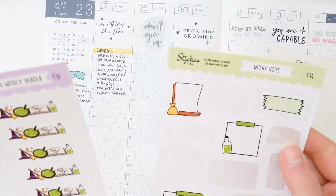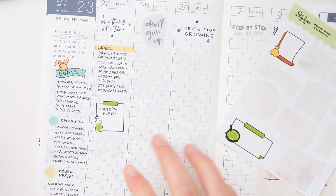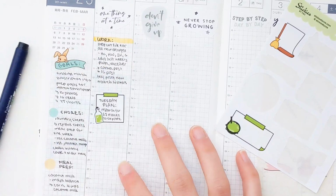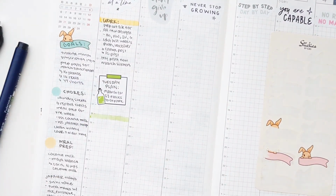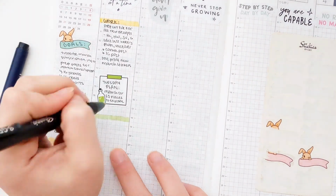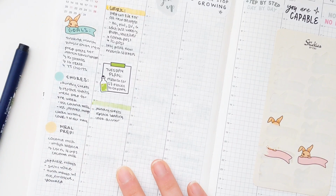Afterwards, I placed this witchy note sticker with a green potion on the side to write down my plan for Tuesday, which included me having to research some places to go to around San Jose area. Afterwards, I highlighted using the green mild liner dupe just so that it can contrast the yellow on the top. And I just wrote down my chores for the day, which included laundry and cooking dinner.